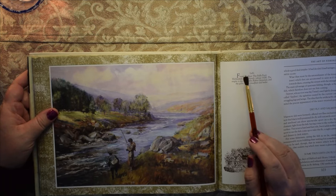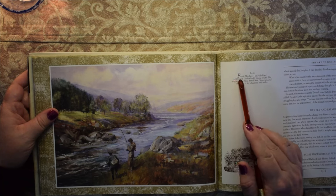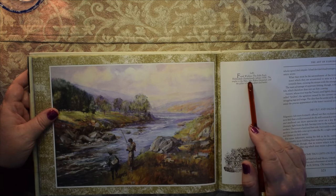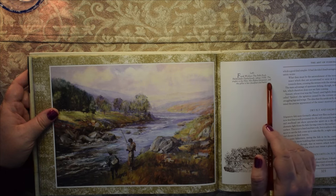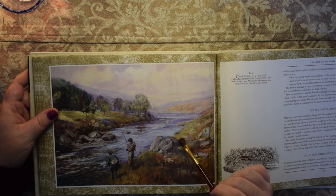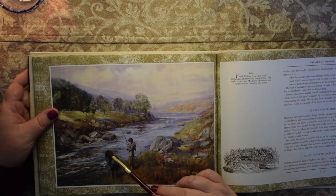Here is a painting by Frank Wallace, The Falls Pool, Helmsdale, Sutherland, about 1928. The angler is the Hon. Mrs. Robin Grosvenor, and the gillie is her chauffeur and butler. Very good. We're in kind of a hilly area. Some boulders along the edge of the bank. We have Mrs. Grosvenor here, and her chauffeur.